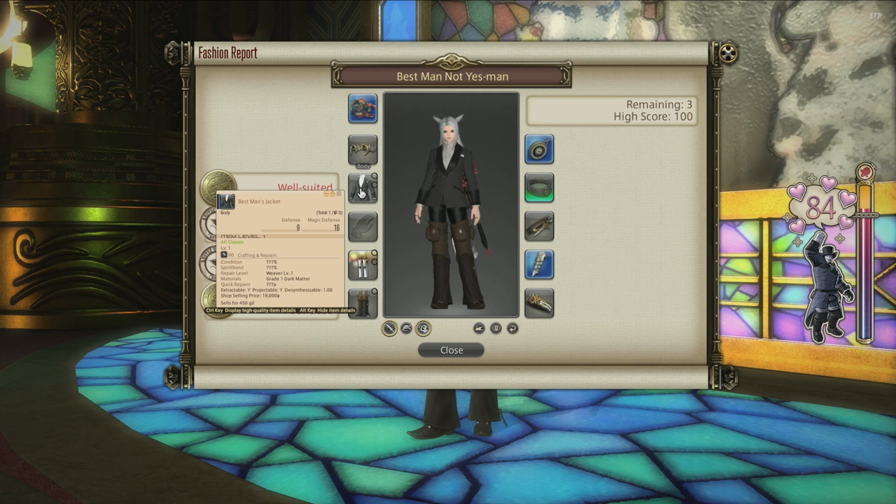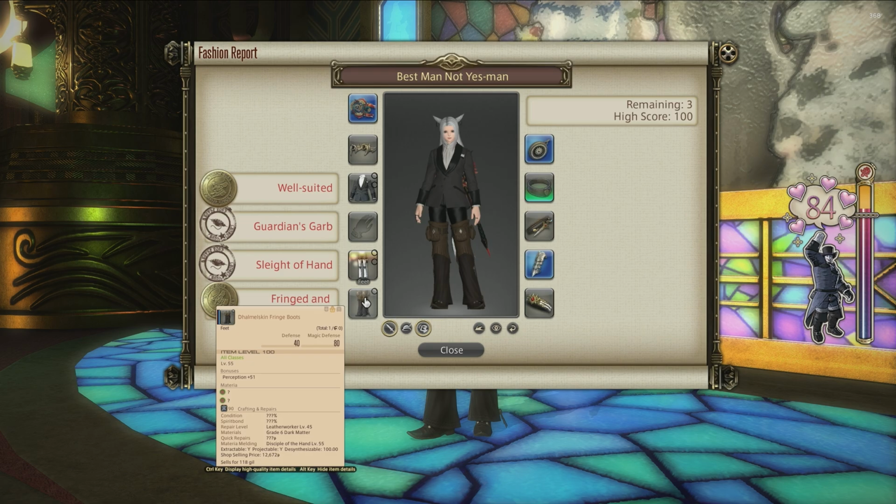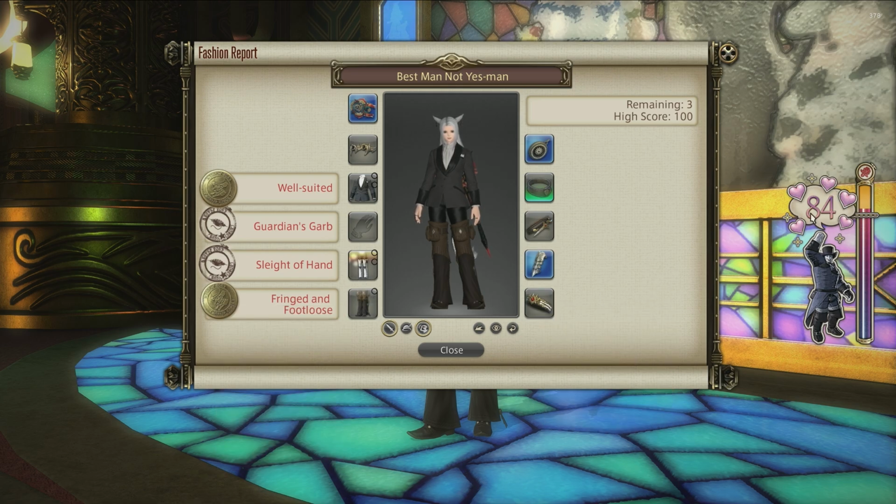Very, very cool. We've then combined that with the Dalmor Fringe Boots, which you can get for 12,672 gil from Norlays in the Pillars of Ishgard from the Disciple of Hand and Land option right at the bottom. So that's level 55. So all you would need to do is be a level 55 anything in the game to be able to get this done, and that will guarantee you an 80 score at least, as well as some extra points.